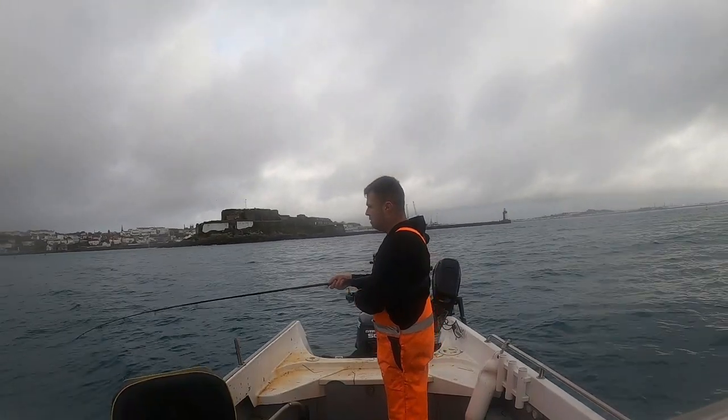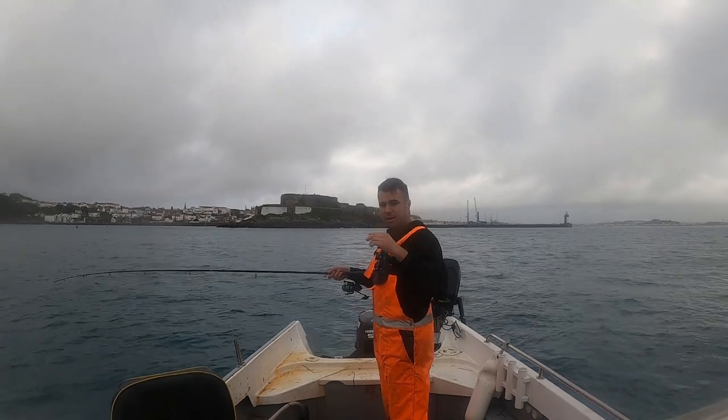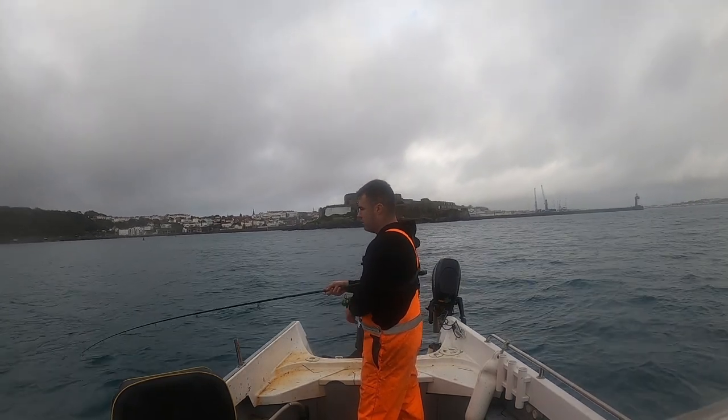Now there is a reef here, because we're drifting that way, so I've gone a bit further up tide to come down. I don't want to hook up with that reef. I'm hoping there'll be some more wrasse that will come out of it.